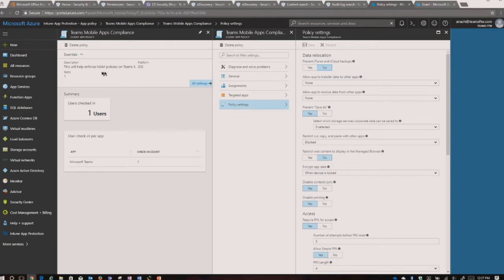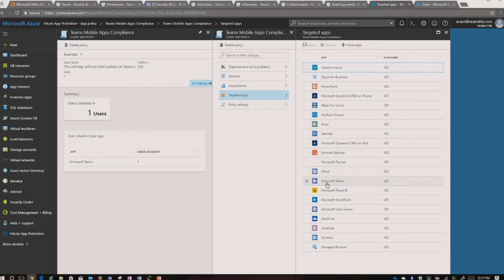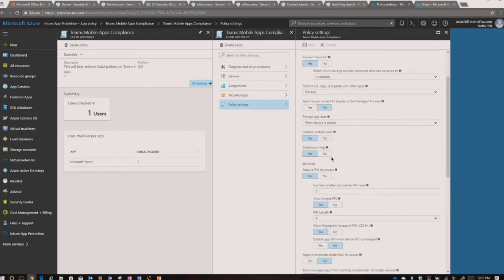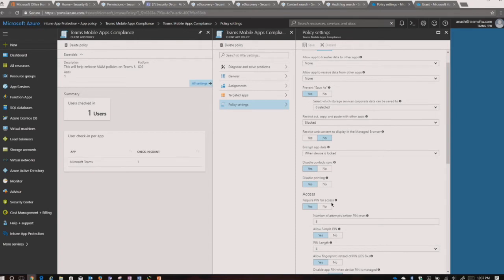So this here is an example of a policy that I've pre-created for the demo. And as you can see, in targeted apps, I've selected Microsoft Teams iOS app. And in the policy settings, I've applied a host of settings, like including a PIN as mandatory for access and also preventing copy-paste. To demo this, I'll have my good friend and our team's mobile PM, Prateek Stephen, to show you how it works on an iOS phone.